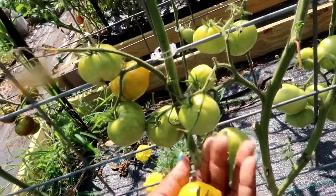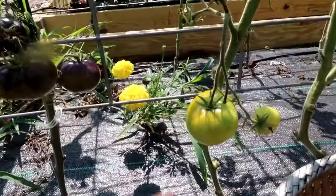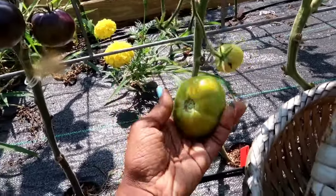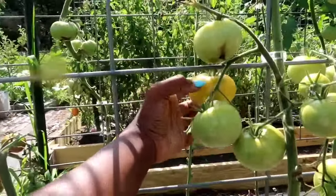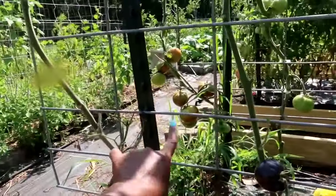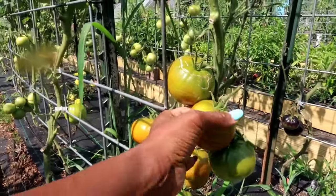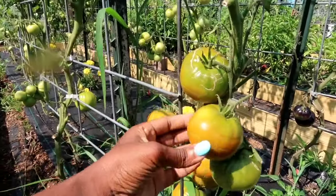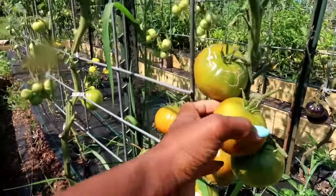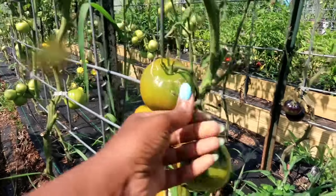This has started to crack. I'm gonna take this, even though it's not completely orange. But let's go get the ones I've been waiting on. I've been waiting on these Cherokee purples to vine ripen, and they do have some cracking. It's my first time ever growing Cherokee purple. Oops.